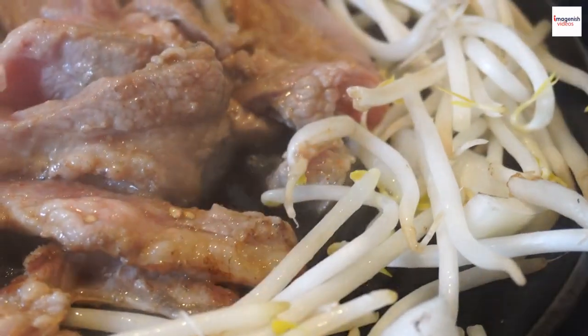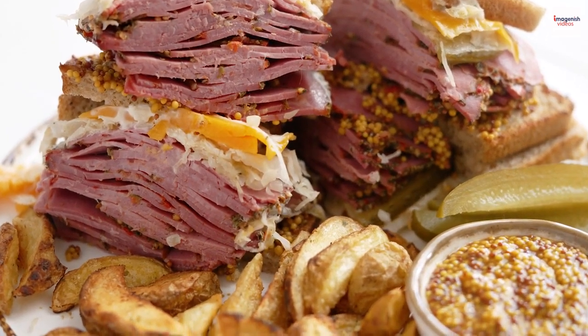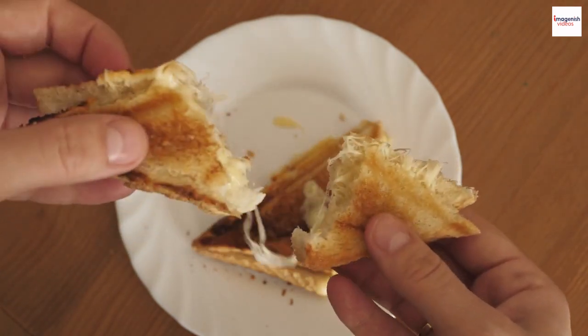The grilled versus cold debate. The Reuben is often grilled, but some folks prefer it cold. It's all about whether you want that melted cheese and toasted bread or a fresh, cool version of this classic.